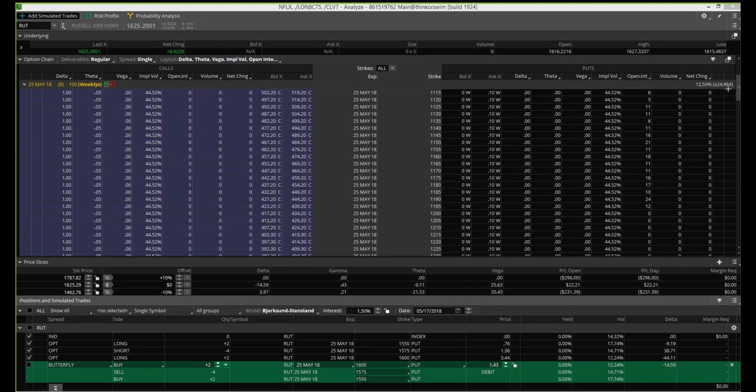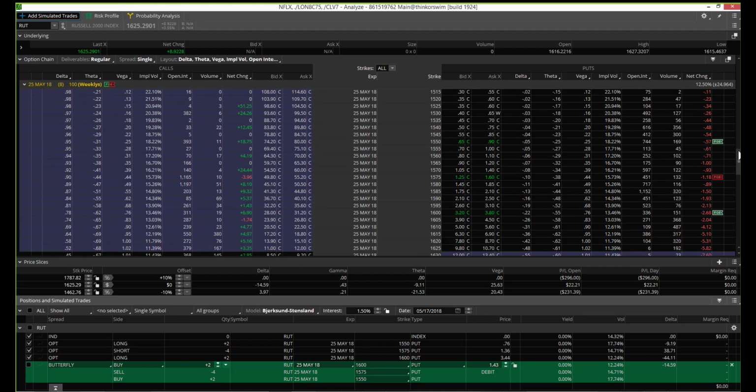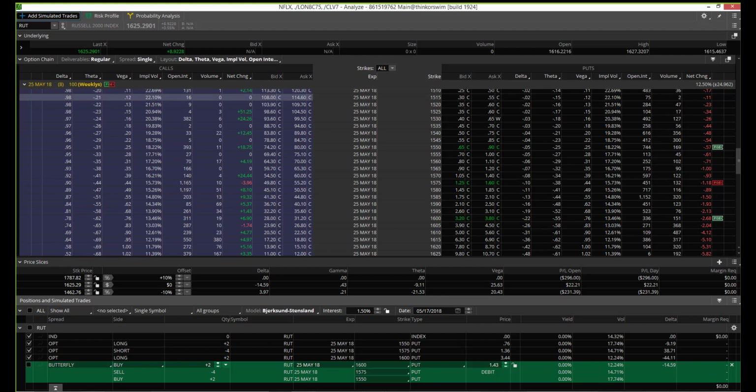So what I want to have happen, as I said, is for the Russell to retrace, to come back lower. And what I've done is I've bought what's called a bearish butterfly. And what that involves is selling 3 strikes in the put option side of the option chain expiring next Friday. And a butterfly is constructed by selling 4 center strikes, which are at the 15.75 strike price, buying 2 wings, consisting of 2 options each.